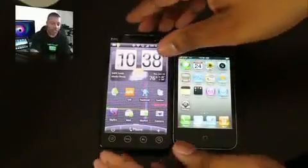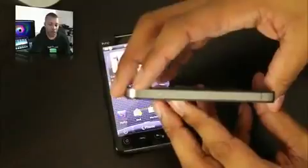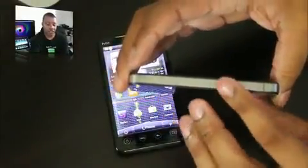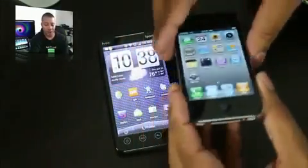And looking at the design, the iPhone 4 is really slim. It was kind of hard to think they could get it slimmer than the 3G or the 3GS, but it is actually very slim. It still has a little weight to it, but it fits in your pocket very nicely.